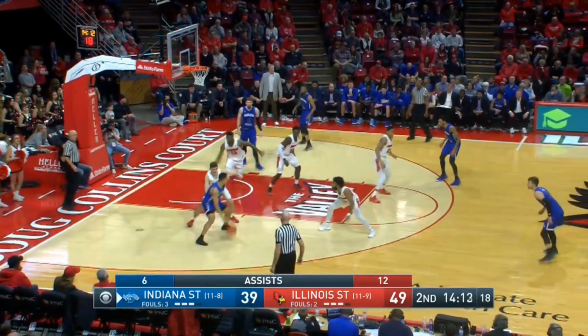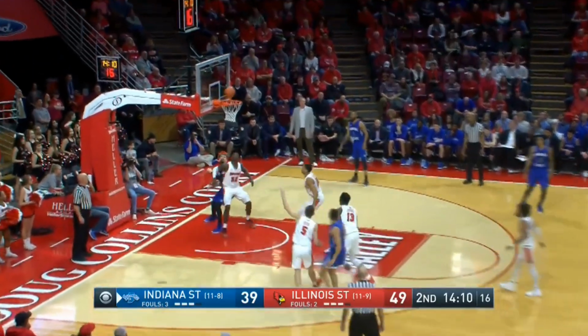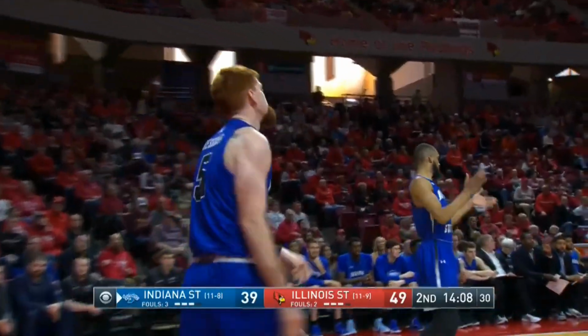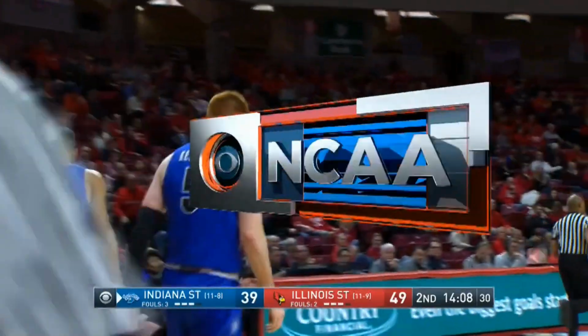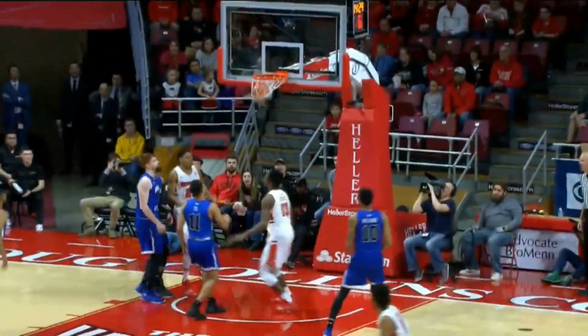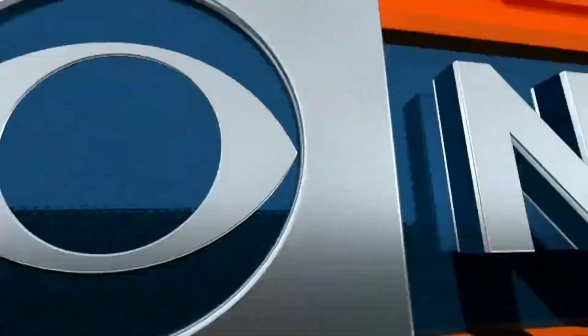Two starters on the floor defensively right now for the Redbirds. Tough one there for Key. And Kessinger can't handle it. And really, this is Malik Yarborough and Phil Fain instead. Hine and Idowu running the two-man game to perfection. Watch this pass. Wrap it around. Nice work.